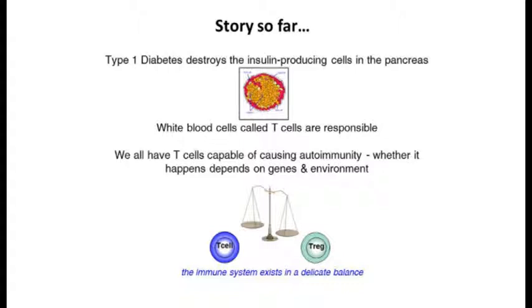So let's just look at what I've told you so far. I've told you that type 1 diabetes develops because of an immune-mediated attack on the insulin-producing cells, the beta cells within the islet of Langerhans, and that white blood cells called T-cells are responsible for initiating this attack. There are a number of other types of immune cell that get involved and join in later, but we think it's the T-cells that are the driving force to really initiate this response.